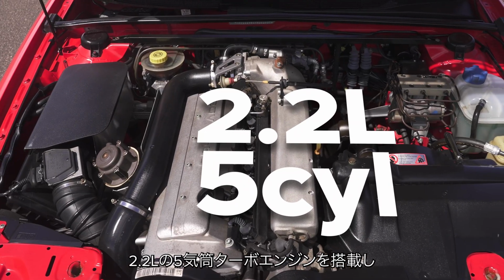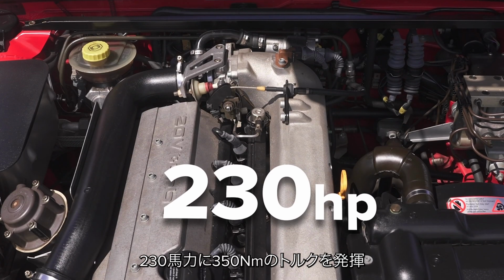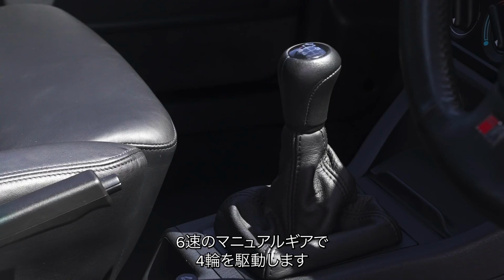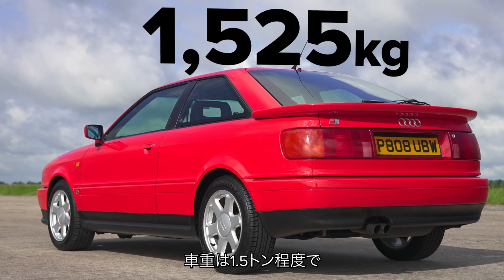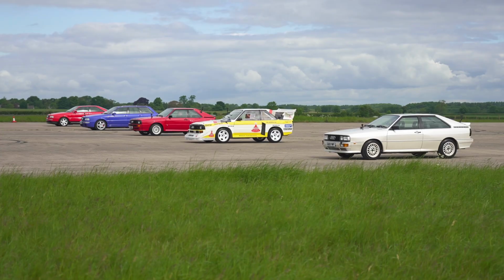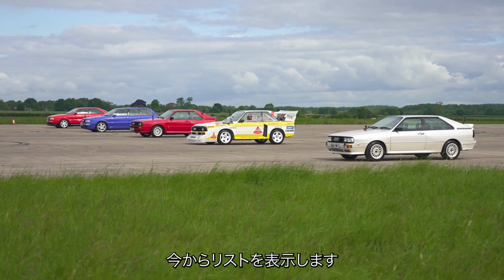Finally, we come to the Audi S2 Coupe, which is also from 1996. It has a 2.2 litre turbocharged 5-cylinder engine with 230 horsepower and 350 newton meters of torque, driving all four wheels via a 6-speed manual gearbox. It weighs in at just over 1.5 tonnes, and the value of that today is about £25,000. If all those stats are a little bit confusing, then pause the video.